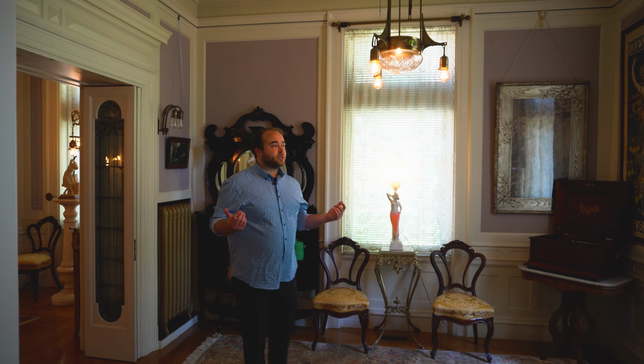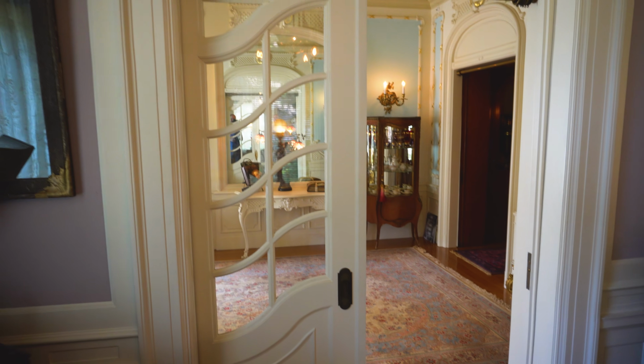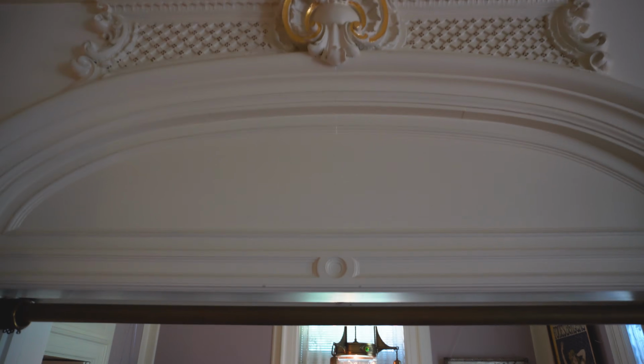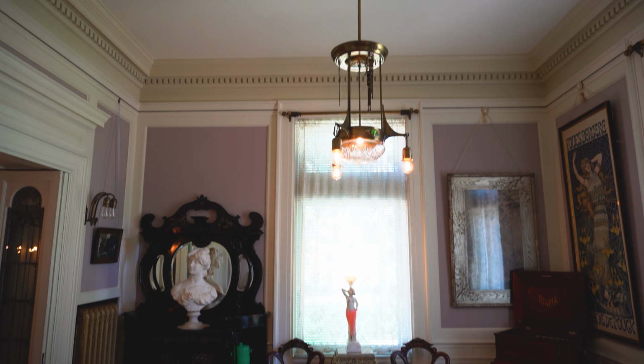So as we keep walking, we come into the music room. And the music room is one of the smaller rooms on the first floor, but you can just imagine that the acoustics in here and the sound would just be phenomenal. And this space is separated by glass doors from the receiving room. And let's take a second to look at this trim that's between the rooms, because it is just absolutely gorgeous.